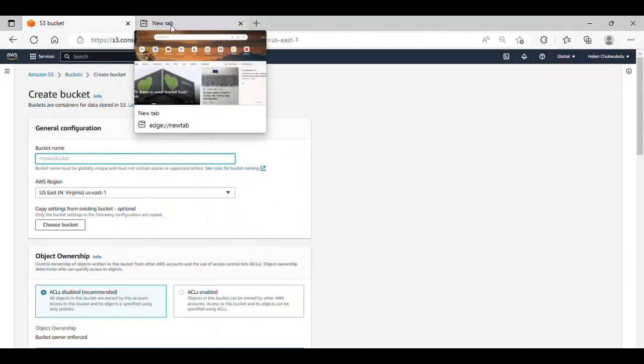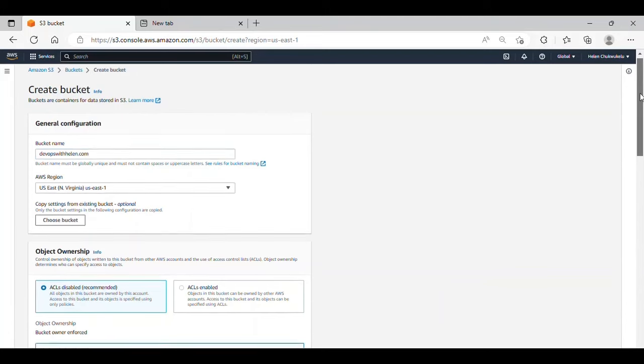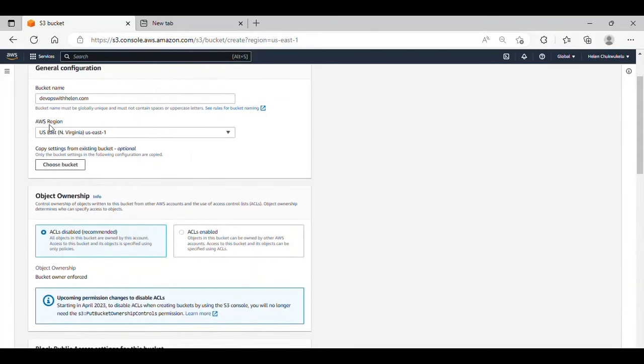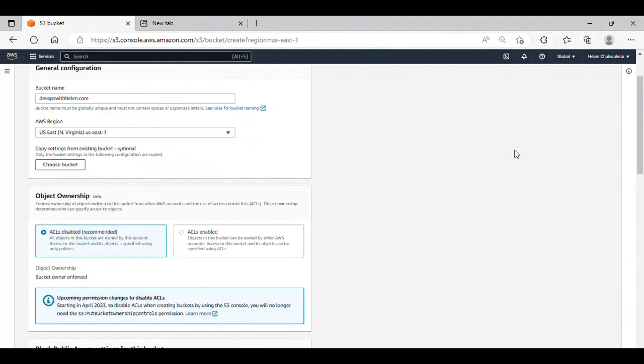I purchased mine at GoDaddy, so I'll be using the domain name to name my bucket. I suggest you do the same to avoid some confusion. So I have my domain name already. I'm just gonna go ahead and type the name here, devopswithhelen.com. So this is my domain name, and this AWS region is the one I'm gonna be using. You can choose any region you want to create your bucket in. I'll just leave mine like this.